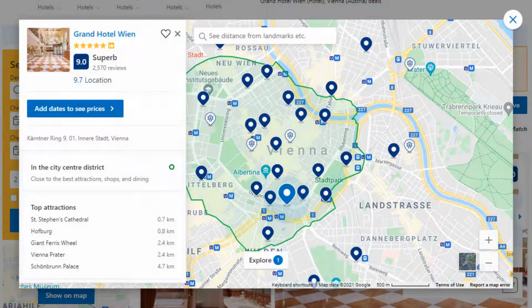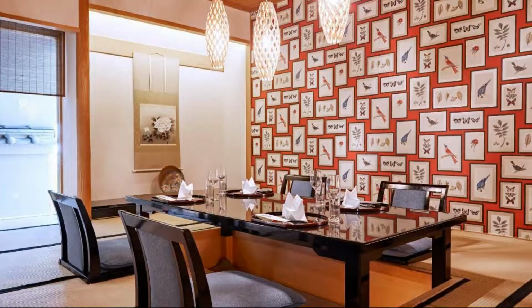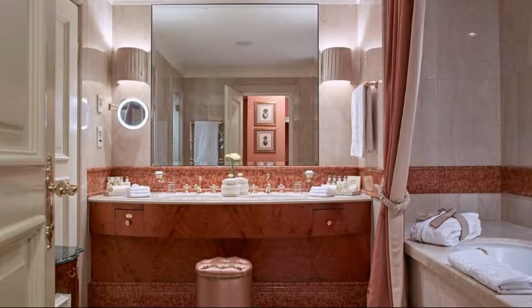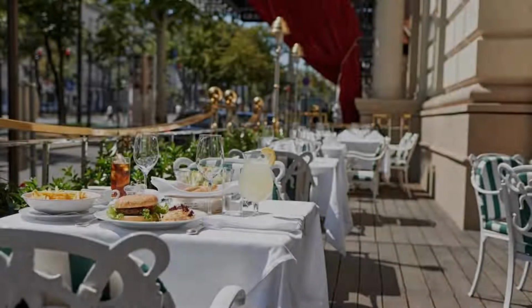Number 9. It's a 5-star hotel. The location of this hotel is first class and guests love walking around the neighborhood. Check-in time is 2 p.m. and check-out time is 12 p.m. Guests are required to show a photo ID and credit card at check-in.